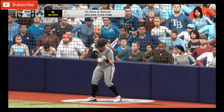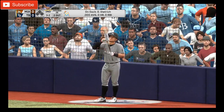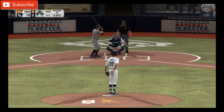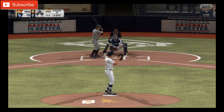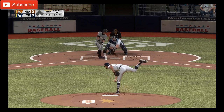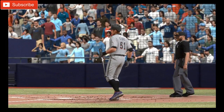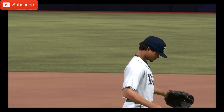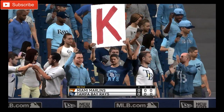And he takes ball 3, so it's a full count now. Dietrich would be next. Now a fastball swung on and missed, and that is out number 3. 1, 2, 3 go the Marlins. We'll go to the bottom of the second. No score.